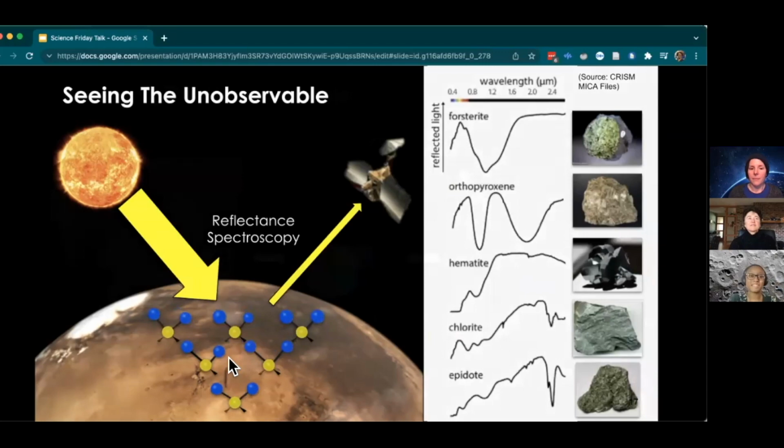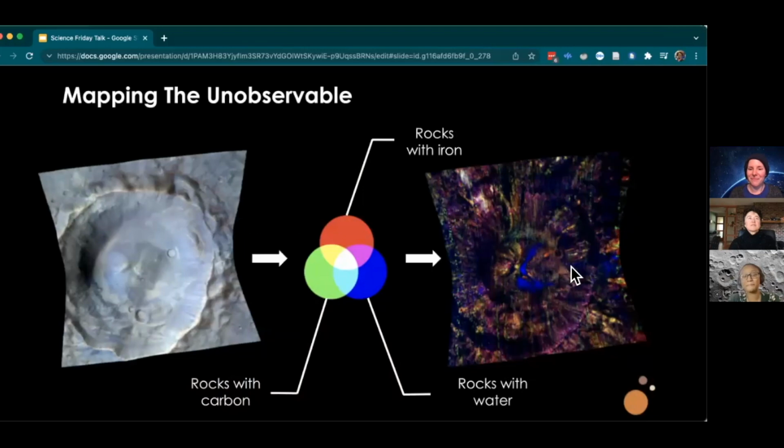And with this information, we can create this really cool color scheme that we see here, where we're taking different characteristics of rocks, like, hey, I'm looking for some iron, or some carbon, or a rock that has water in it. And those molecules vibrate at a particular wavelength. We can put this in a red, green, blue combination and highlight different places on Mars where we can see these features. It doesn't mean that the rock of that nature is there. It just means that it could possibly be there because sometimes there are other rocks that have all three of these features too.